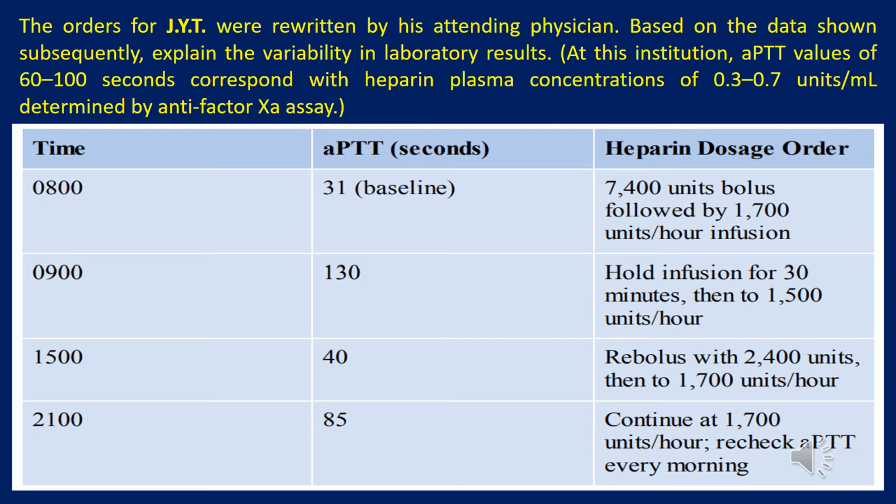Attaining a therapeutic activated partial thromboplastin time in less than 24 hours has been shown to lower in-hospital and 30-day mortality rates. After initiation based on patient weight, dosing adjustments may also be weight-based or may simply be made in international units per hour. A sample heparin dosing nomogram specific for a reagent with a therapeutic activated partial thromboplastin time range of 60 to 100 seconds was used in the adjustment of heparin doses for JYT.